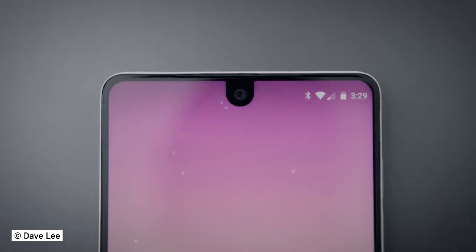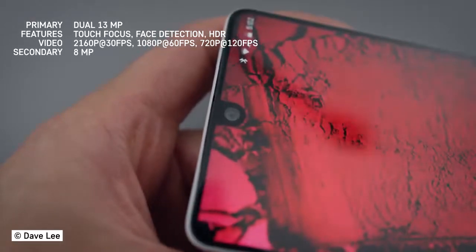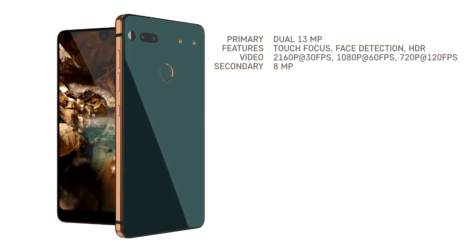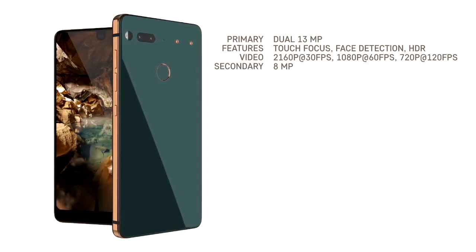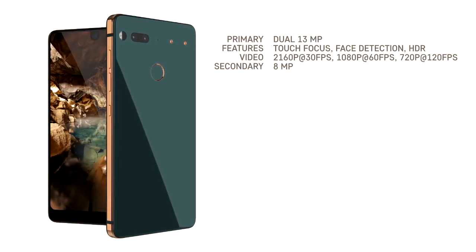The thing people complain about the most is the camera on this phone. It has dual 13-megapixel camera with LED flash, just like iPhone. This camera supports 4K video recording with 30 frames per second, 1080p video recording with 60 frames per second, and 720p video recording with 120 frames per second.